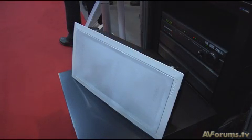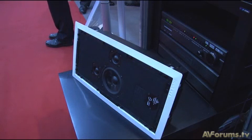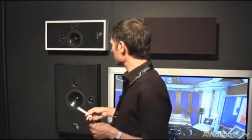We've got our CI products, a range of loudspeakers from compact loudspeakers right the way through to larger floor standers, and we're mainly concentrating on the CI product, which is the Wafer series, a series of loudspeakers which are in-wall and on-wall. There are two models of the in-wall and the on-wall. This is the Wafer 2. The Wafer 2 has a 6.5 inch bass unit, and the Wafer 1 has a 5.5 inch bass unit.